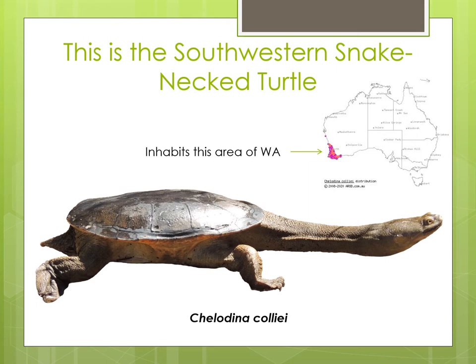When lining up its prey, the Southwestern Snake-Necked Turtle sways its head slightly whilst pulled back in a snake-like S shape before it strikes out at lightning speed. Their strike speed is the fastest of any Australian freshwater turtle.